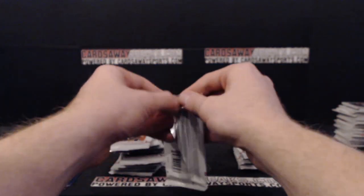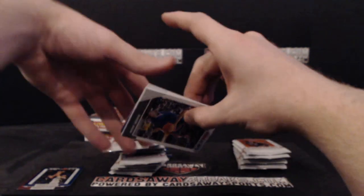If you guys had to start a team today, would you guys take Trae Young or Luka Doncic? Both of them. Whew.